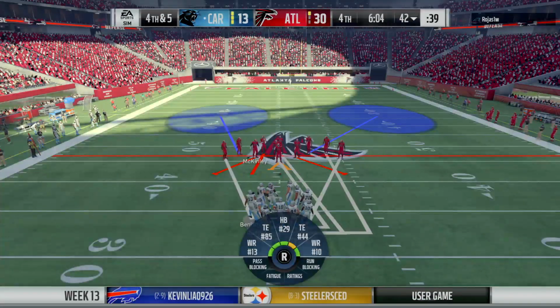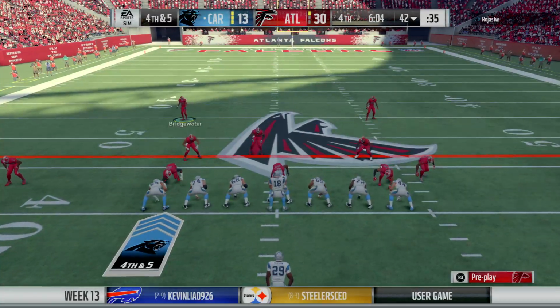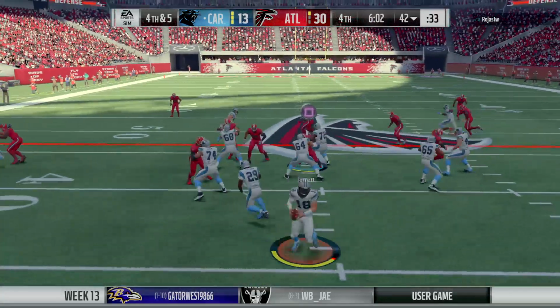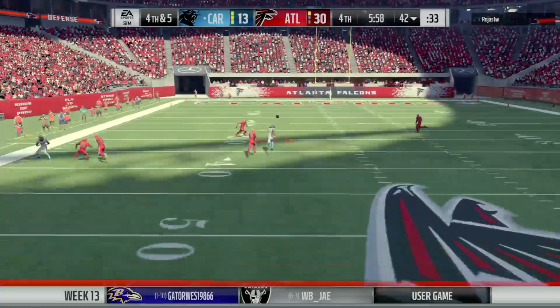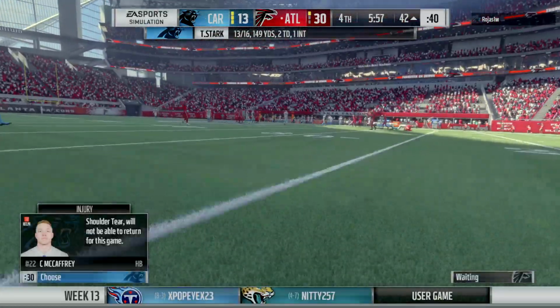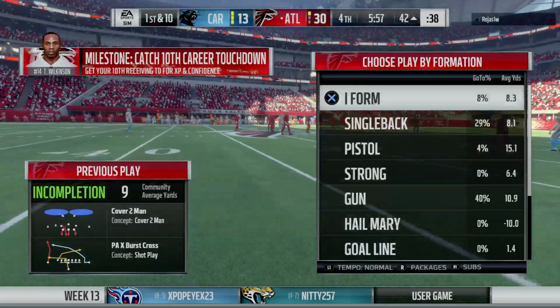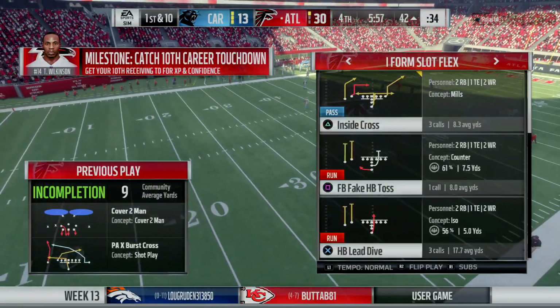All right, they're going to try and keep hope alive here on 4th down. They're going for it. As expected, they're going for it to keep the drive alive. Being chased out left. And he bats it away, and it falls down incomplete. And the Panthers turned away on 4th down. And the Falcons will take control of the football in great field position.